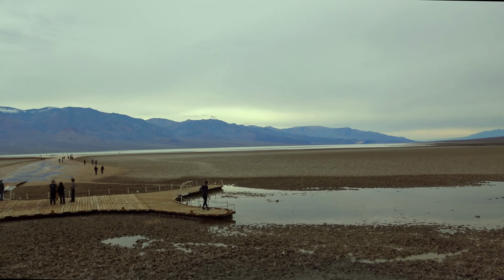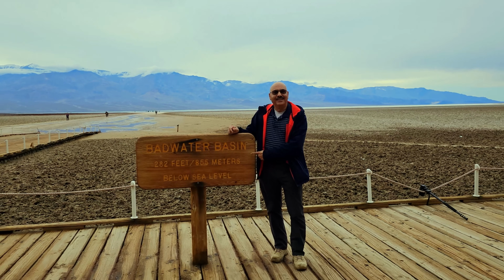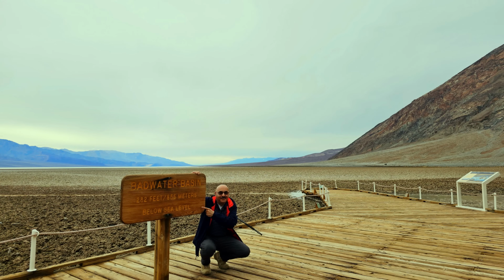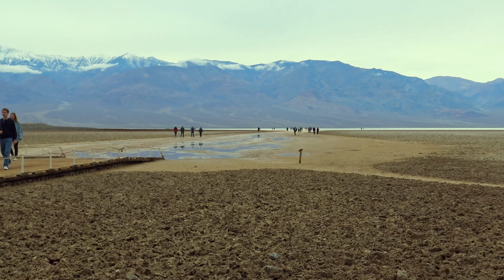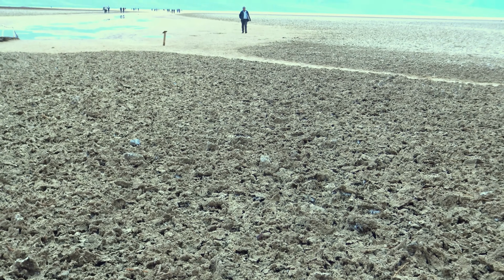The lake only formed last August due to heavy precipitation from Tropical Storm Hilary. Currently, the lake is only about 2 feet at its deepest point and is evaporating fast. In fact, between day 1 and day 2, the lake had receded about 25 feet.